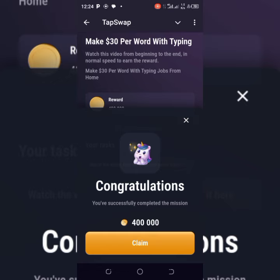First task 5FR63U, second task ledger. Go ahead and input it. Make sure you watch the video and get the lessons there, and then go ahead. Like this second video, it's about making $30 per word with typing. And the sites where you can do all this were listed. So just take advantage of this and upgrade your skill level and your income.